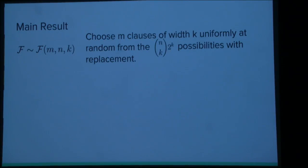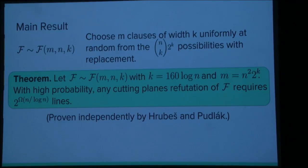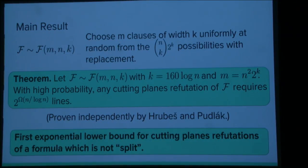So I can talk about proofs of it. And there's all this famous work about what happens near the threshold. That's where things tend to get interesting, where we're not sure if it's unsatisfiable or satisfiable. Today we're going to talk about how to prove that these random SAT instances actually require exponential size cutting planes refutations. This was proven independently by Pavel Hrubeš and Pavel Pudlák. It's the first lower bound for cutting planes refutations of a formula that is split, in the sense that I drew on the last slide: we have these variables partitioned into two subformulas.